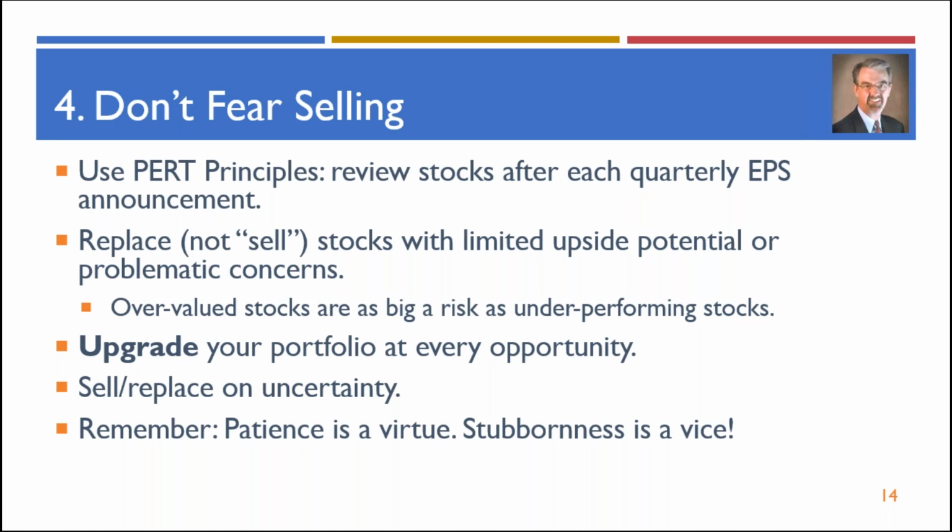Tip number 4 is don't fear selling. We look at sell as a bad 4-letter word. Better Investing has the PERT principles, the Portfolio Evaluation Review Technique, which is a series of forms and a methodology of looking at companies on a quarterly basis, primarily focused on the trends or the quarter-over-quarter performance of sales revenue, but especially pre-tax profits. And that allows you to see companies that are continuing to generate positive results, but at a slower rate. And you can identify those with the quarterly trend graph in Toolkit or the PERT-A graph in the SSG Plus tool, but we think of it as a quarterly trend graph.